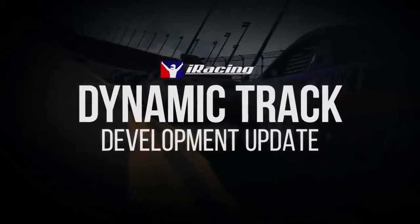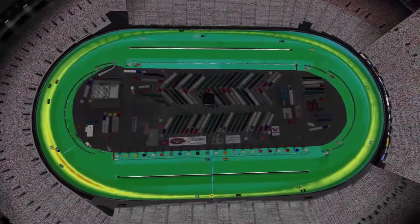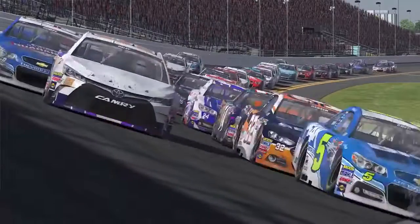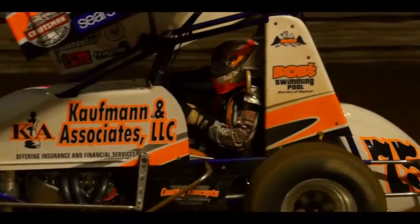So I'm Dan Garrison, engineer at iRacing. I've been working on dynamic track and wanted to take the lab coat off to give an update on what I've been doing to enhance things on the asphalt side, what we're calling the dynamic track version 2. When we started looking at dirt and the interaction between the tire and the track, it pointed us to some things we could improve on the asphalt side as well.